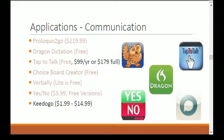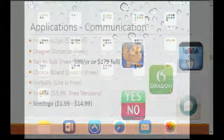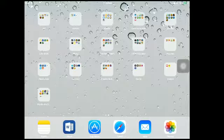Similarly, the Yes and No app is a simple way for the person to choose yes or no when you're speaking to them. And then Kidogo is an app that replaces the traditional integrated keyboard of the iPad, and it makes it easier for those who are just beginning to type or have visual impairments. So before we move on, I'm just going to show you real quick what Proloquo To Go looks like.